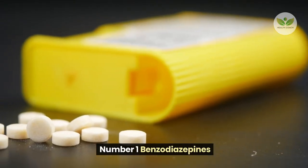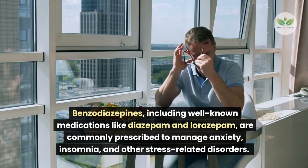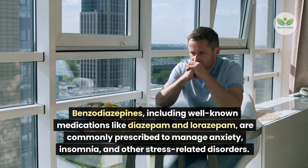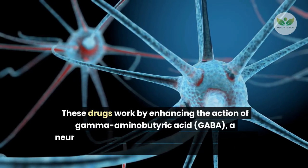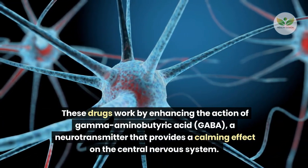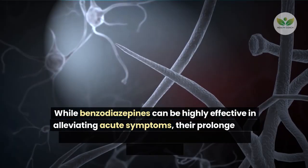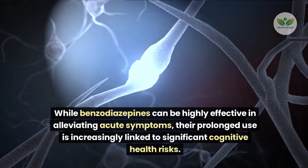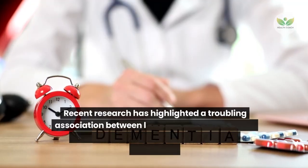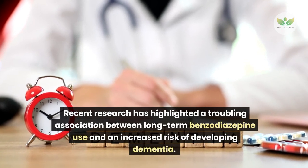Number 1. Benzodiazepines. Benzodiazepines, including well-known medications like diazepam and lorazepam, are commonly prescribed to manage anxiety, insomnia, and other stress-related disorders. These drugs work by enhancing the action of gamma-aminobutyric acid, GABA, a neurotransmitter that provides a calming effect on the central nervous system. While benzodiazepines can be highly effective in alleviating acute symptoms, their prolonged use is increasingly linked to significant cognitive health risks. Recent research has highlighted a troubling association between long-term benzodiazepine use and an increased risk of developing dementia.